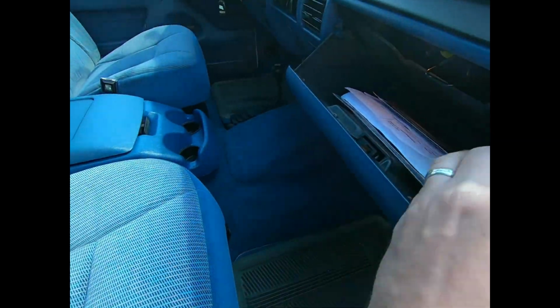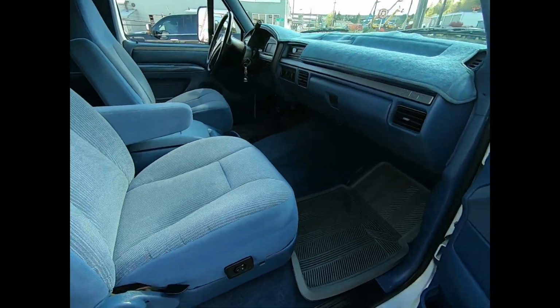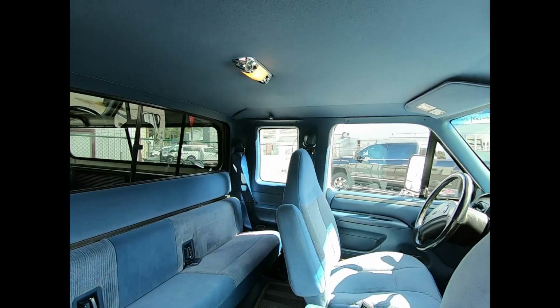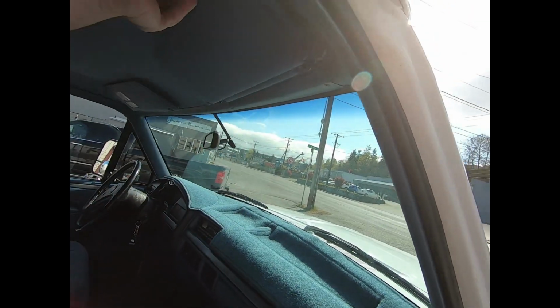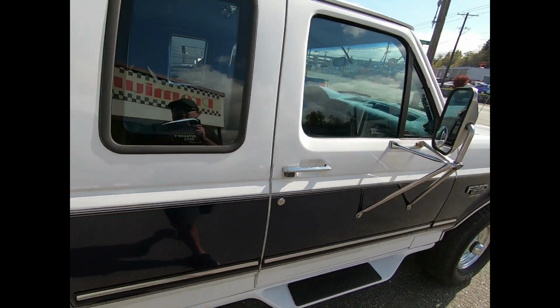And then I got some receipts where he did some things to it recently since then. But like I say, it's just a really nice, super clean F250 Powerstroke that you don't get often. I look for these all the time, but I just don't come across them in this condition.